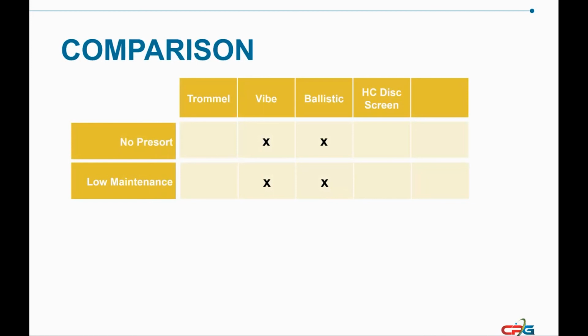Maybe you can add trommels to this category if they're to your taste and they're designed right, but a lot of people would still disagree with you. Able to deal with large items. Vibe screens can do it with gravity, and disc screens can do it with driven shafts. Trommels are a constrained space that can choke up on large items or drop heavy items too far.